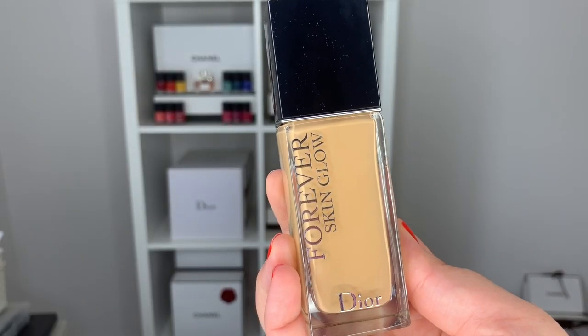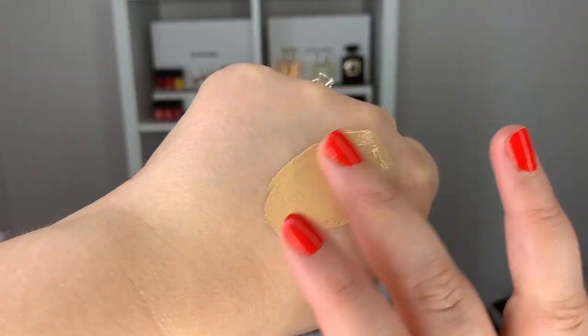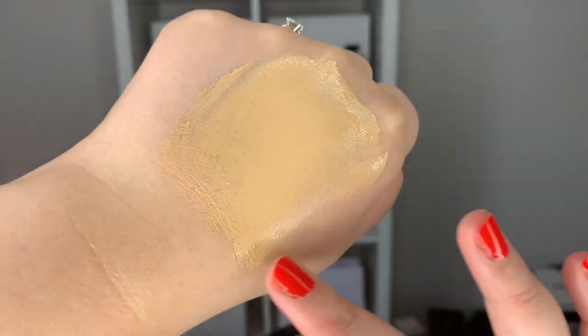This is the Dior Forever Skin Glow. I'm in the shade called 2WO. I think this is technically a medium to full coverage foundation, but for me and my needs, it's my full coverage foundation. And this is pretty heavy duty and it's also very long wearing.